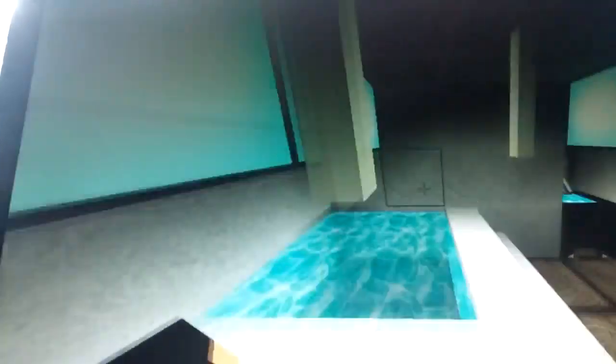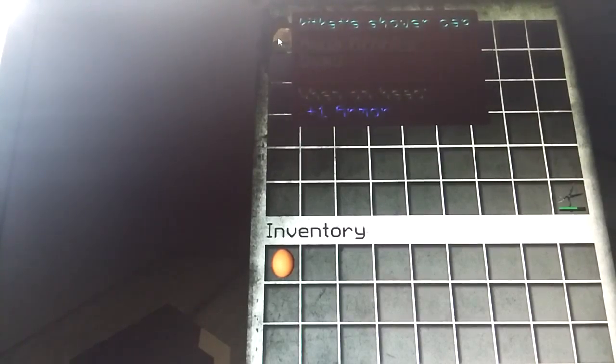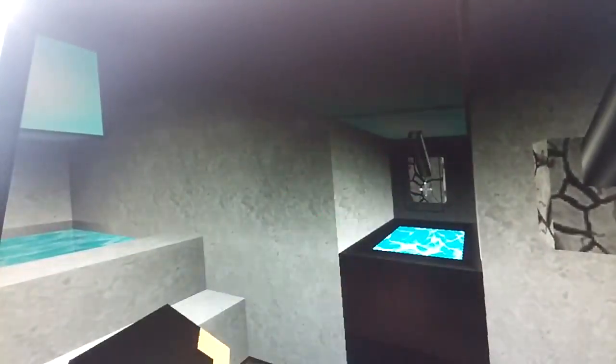This is the bathroom. Here is the bathtub. Here is the shower, and this is how it works. You press that, the water comes out. Then you press it again twice, and the water drains. And here's our stuff. There's some hair cutting stuff. There's my shower cap. There's your reflection, toilet, and where you wash your hands.